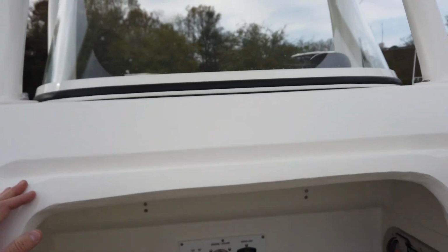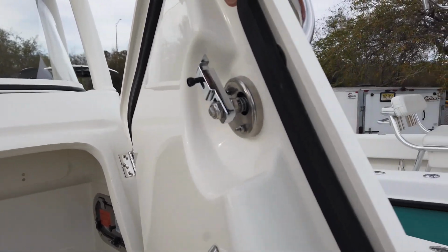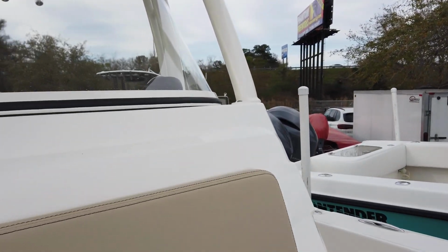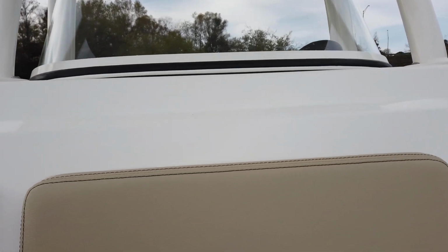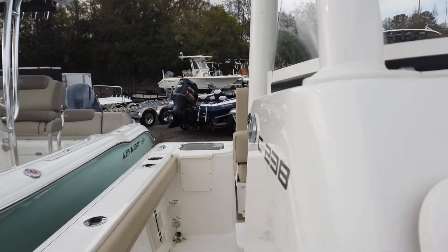So a real high-end boat for being a smaller boat. It's the smallest one that's in the fleet right now, but it's still made to the quality that all the bigger boats are. So hopefully, if you're in the market for a very solid 24-foot boat, you'll put this one on your list and at least come check it out.